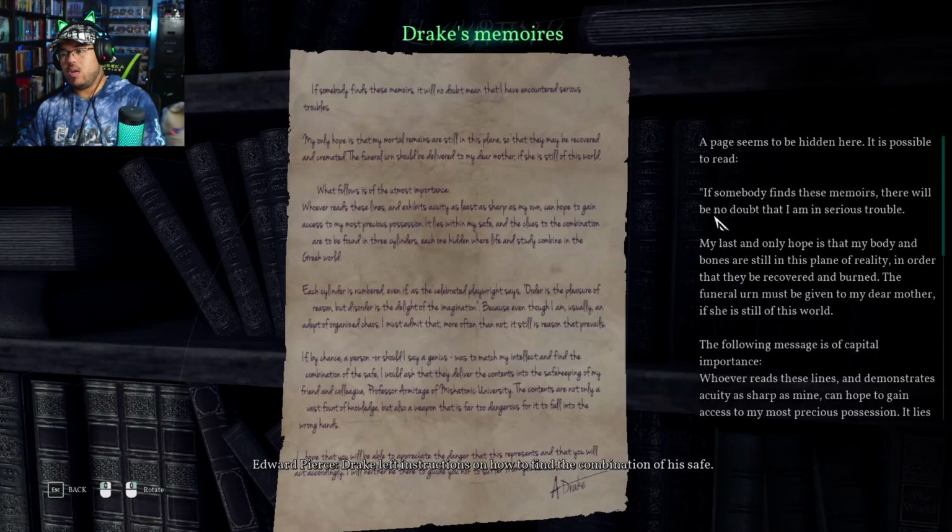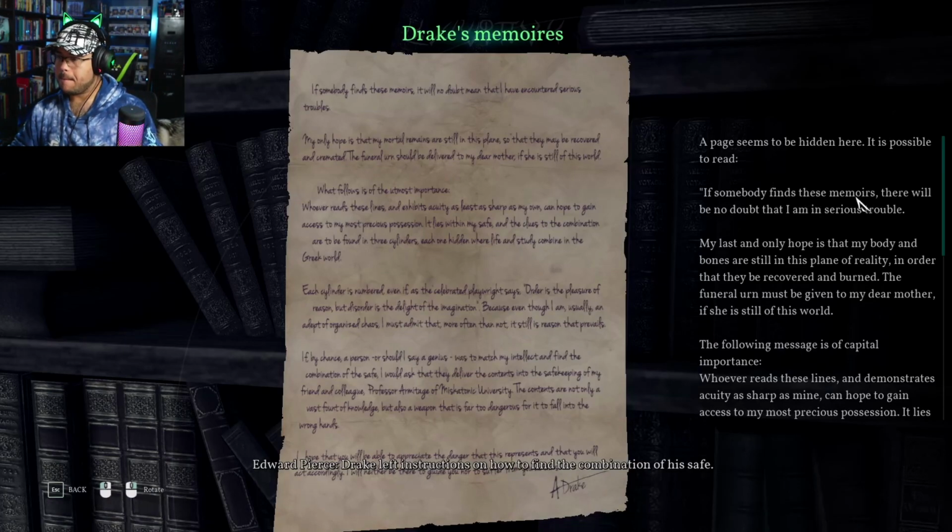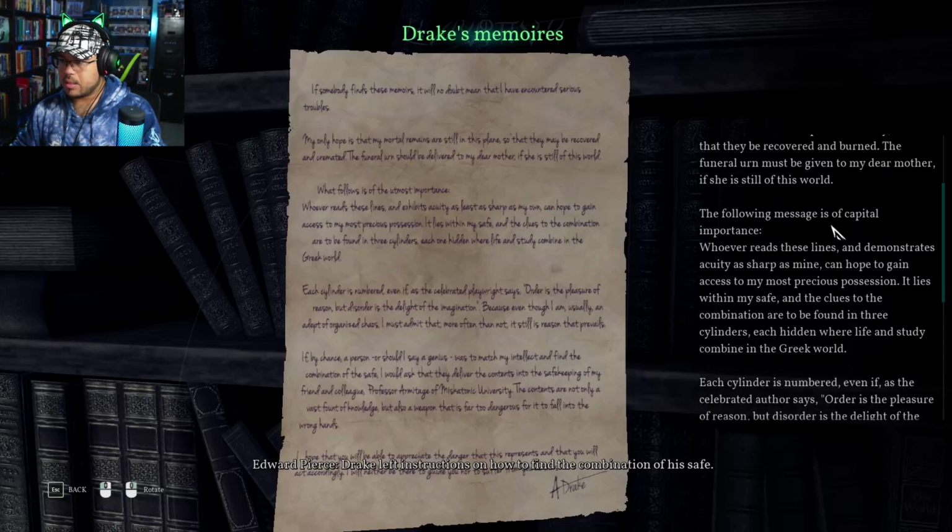Oh, great. Oh, no. Okay, if somebody finds these memoirs, there will be no doubt that I am in serious trouble. My last and only hope is that my body and bones are still in this plane of reality, in order that they be recovered and burned. The funeral urn must be given to my dear mother, if she is still in this world. The following message is of capital importance.